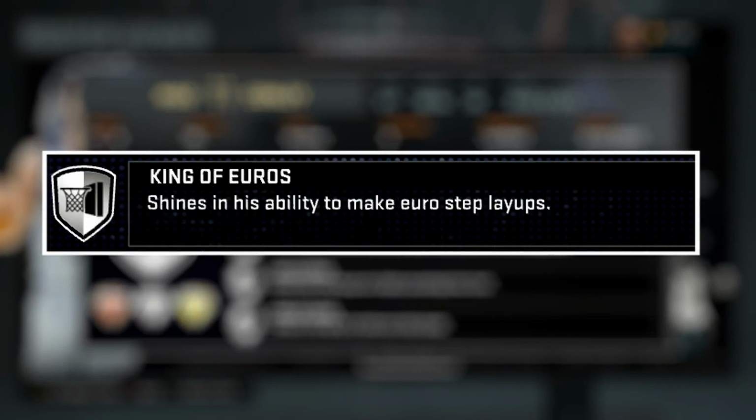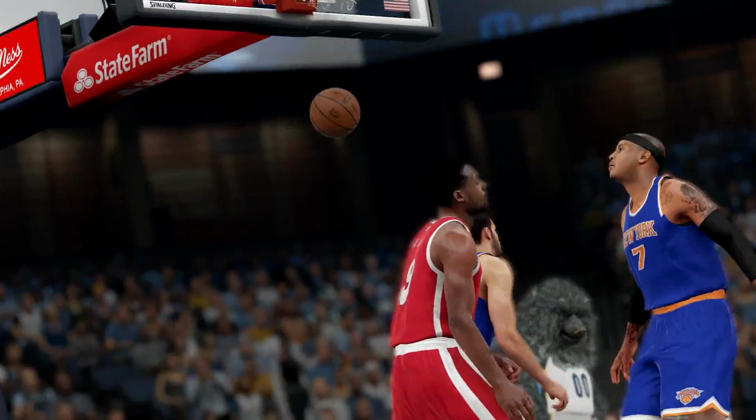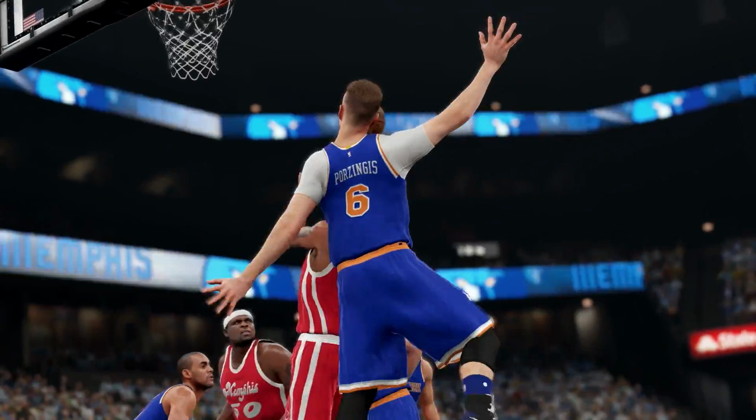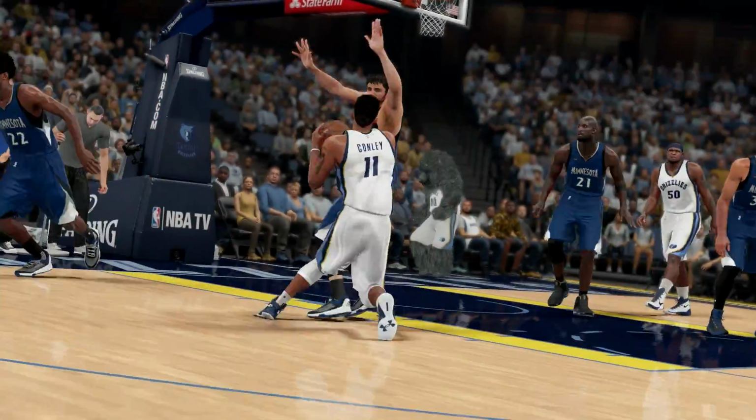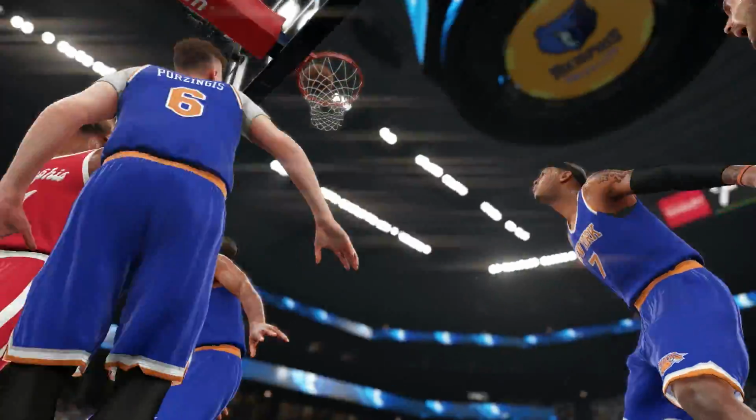So another badge is the King of Euros. Where did you learn how to do a Euro? I really developed it later, I think in college more so than anything. Going into the NBA, you knew you had to learn a couple more tricks to get to the rim and get to the basket and finish, and that was one of the main things coming into the league. I was trying to work on my footwork and being able to do that.